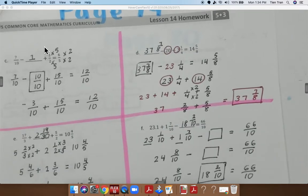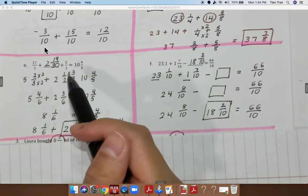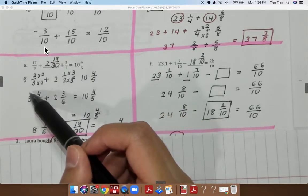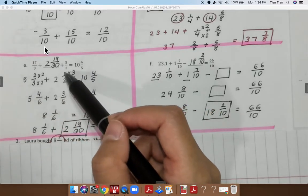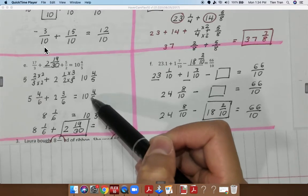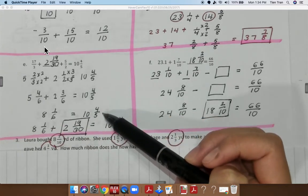Now, for problem E. It says here 5 and 2/3 plus 2 and 1/2 plus a number is equal to 10 and 4/5. To find the answer to this problem, what I'm going to do is add all of these numbers together. So I added 5 and 2/3 plus 2 and 1/2. 5 and 2/3 changes to 5 and 4/6 plus 2 and 3/6, which is equal to 8 and 1/6.